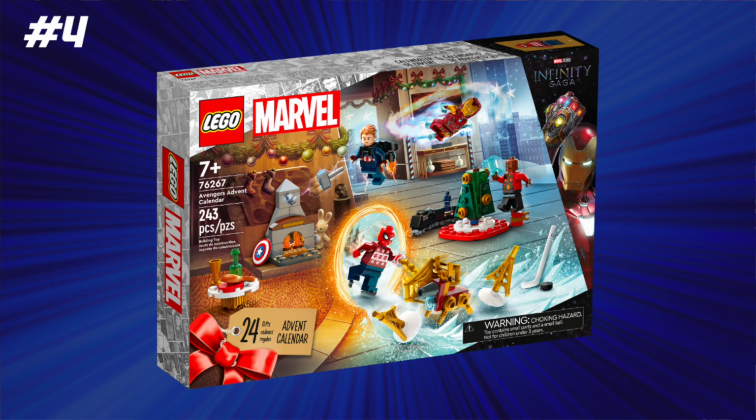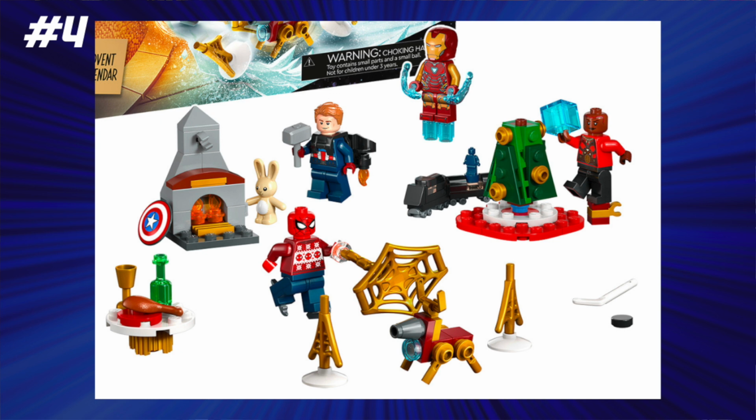At number 4, we have the 2023 LEGO Marvel Advent Calendar. Now, this one actually genuinely surprised me that it's on the list. It retails for $45, just like all licensed Advent calendars do, but it only has 243 pieces and comes with 7 minifigs. The price per piece ratio comes out to 19 cents on this one, and that's not great.